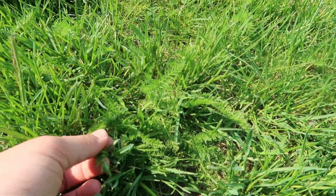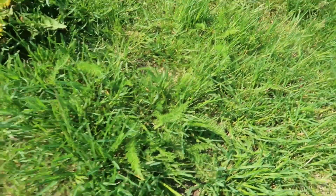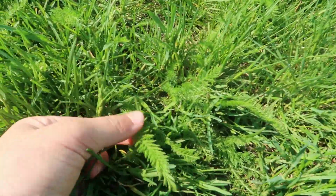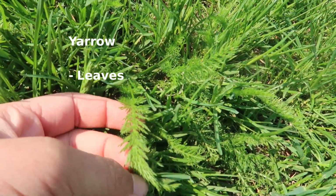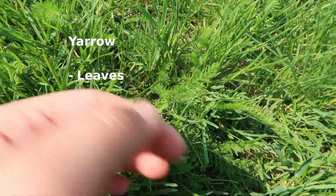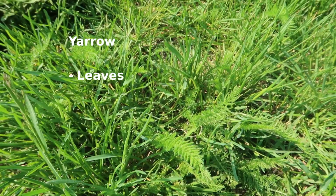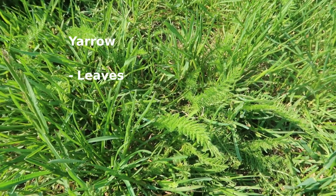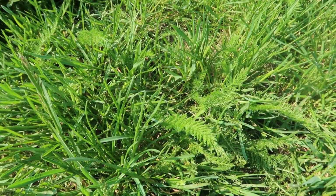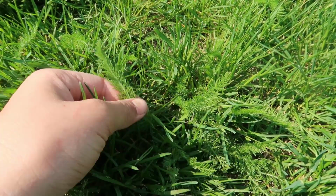So this is something else they can eat. This isn't one of their primary things, but I will feed this sparingly on the side. It's also good for them. It's yarrow, so it's like mini ferns. It's got fern-like leaves, and in the summer and early fall, it'll have big white flowers, kind of firework style. But you can feed them the leaves right here.